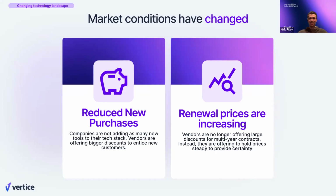And what that actually means is that it's causing the second part of this, which is renewal prices are increasing. For those who are maybe less familiar with SaaS, the idea is that contracts become more and more profitable over time. So often a low entry point, and the idea is that you'll build the value of that relationship. With these reduced new purchases, there's been an even bigger swing, I guess, towards making those existing relationships more and more fruitful. And as I said, that has led to an increase in renewal costs.